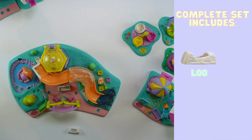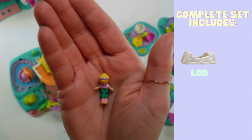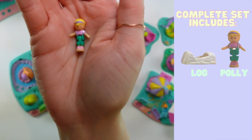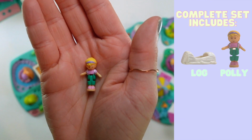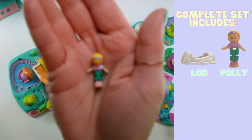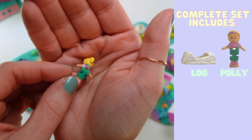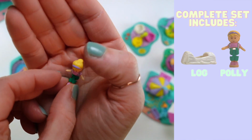Of course, we have a Polly figure. So Polly is all dressed up with her hair in a blonde ponytail. She's wearing a purple headband and she's got that pink top and green pants. Cute little silver backpack on her back. So just a really adorable figure.